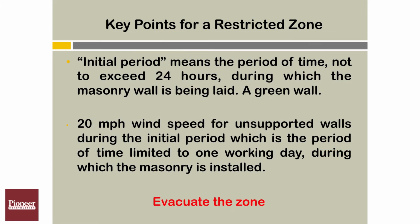The first is the initial period. The initial period is the first 24 hours of the wall being laid, so a green wall. At that point, at 20 miles an hour wind speed, you'll have to evacuate that zone. So once the wind speed reaches that, all work operations must cease, and you must evacuate the restricted zone of that masonry wall.